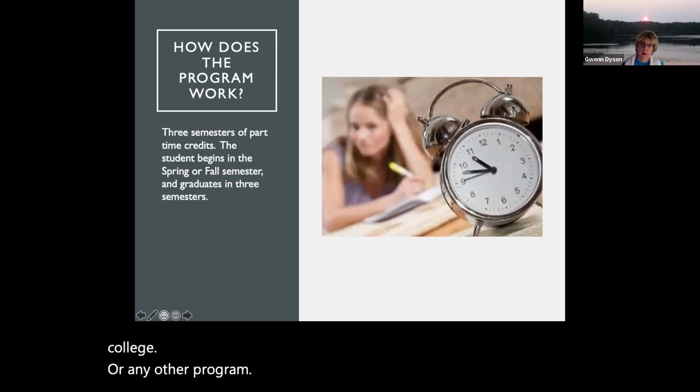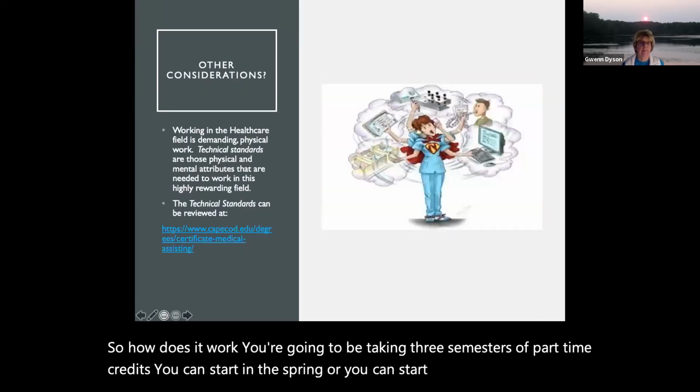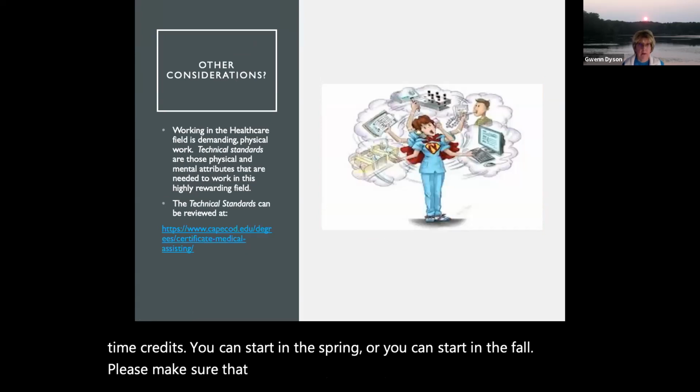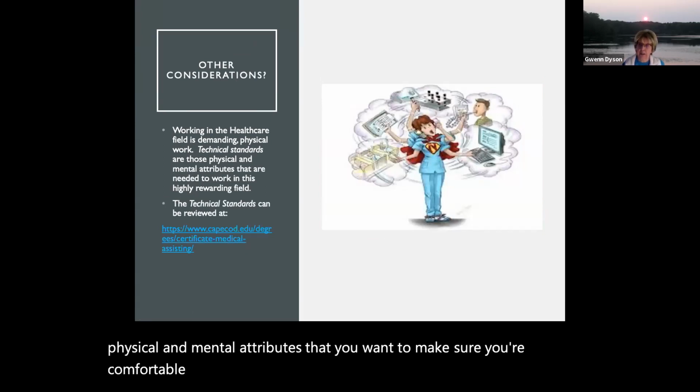So how does it work? You're going to be taking 3 semesters of part-time credits. You can start in the spring or you can start in the fall. Please make sure that you review the technical standards that are listed on our website. If you're going to be working in healthcare, there's a lot of physical and mental attributes that you want to make sure you're comfortable with before you decide to get into this very important profession.